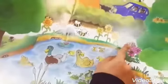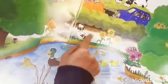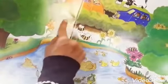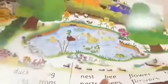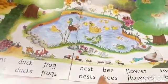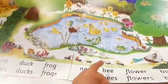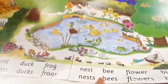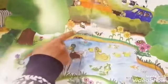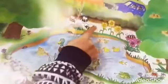There is only one bee. And here, more than one bees. B-e-e, b-e-e-s, bees. This is singular and this is plural. Look here, kids. There is only one flower. And here, more than one flowers.